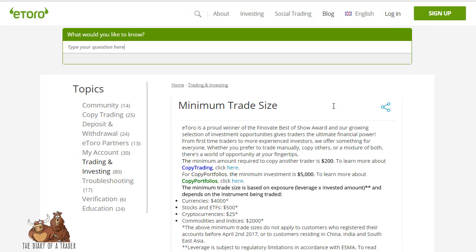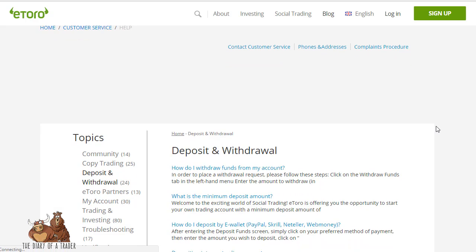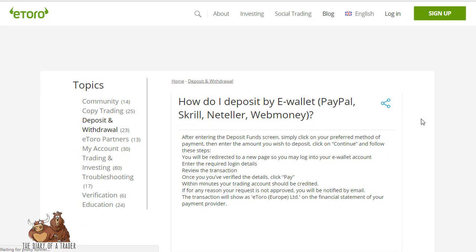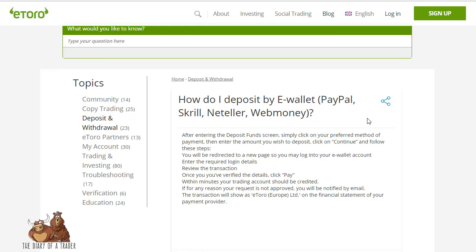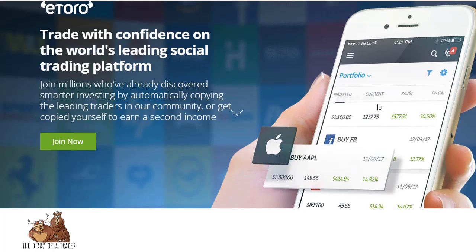So it's pretty straightforward. I would say that the best way to look at this is it is probably more geared for a newer trader. But you could see PayPal, Skrill, NetTeller, WebMoney are all available. Yeah, eToro is more for a newer trader, and that's kind of always been their shtick from the beginning.